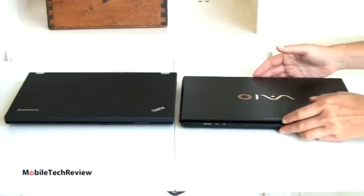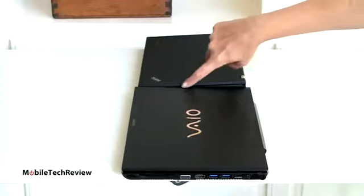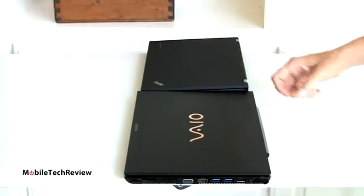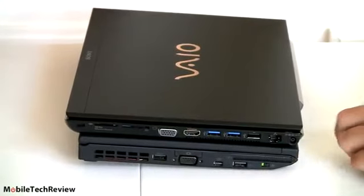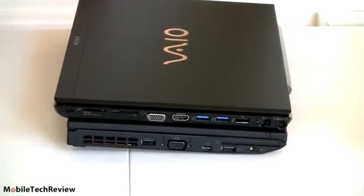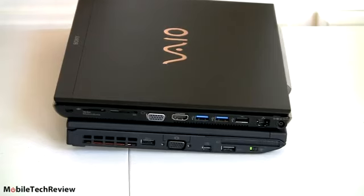But let's turn them on their side. And now you see how much thicker the ThinkPad is here. Considerably. And now we have them stacked up together, so you can see the difference in thickness there. It's really amazing, actually. The ThinkPad is lighter, isn't it? Considering it looks so much more of a chunky monkey.